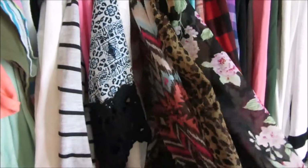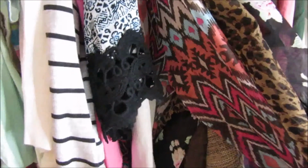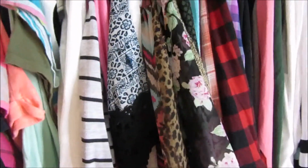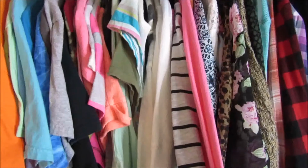Like these right here, these are by the same brand, but as you can tell, they are all very different shirts. This one's like an Aztec chevron print, this one's more of like a leopard print, and this is a floral print. I like to keep all of them together. So if I have shirts that, like I said, are by the same company or the same style, I like to try to keep those together.